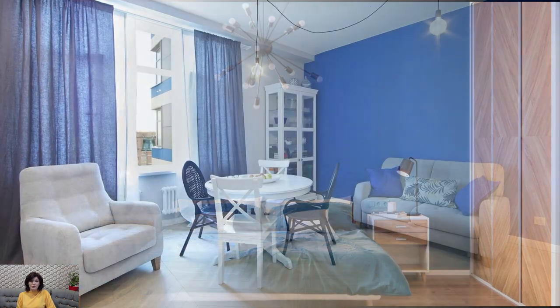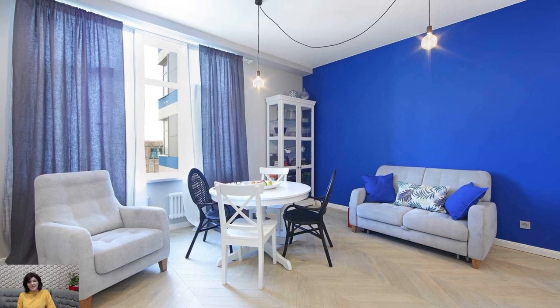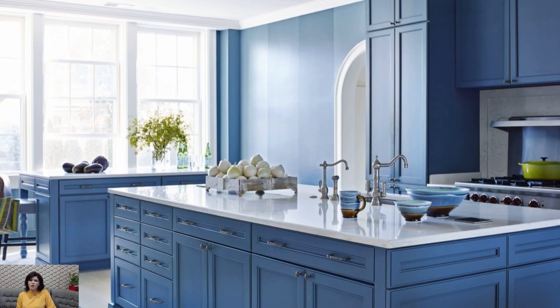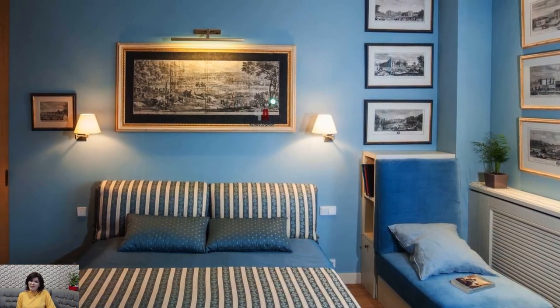Its muted, yet rich, quality allows it to play well with various design elements, making it an ideal choice for a backdrop or a statement color. In a modern interior, Danish blue often takes center stage in accent pieces like furniture, throw pillows, or even accent walls, offering a refreshing departure from more conventional neutrals.